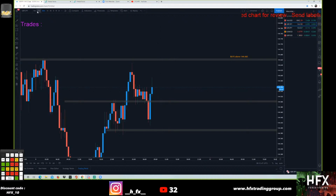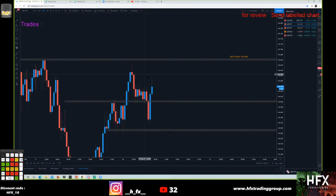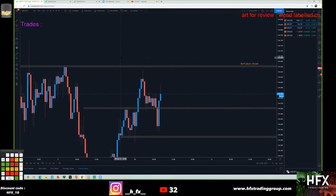So yeah, just currently waiting for a support over here. Either a support above this area again, because we could pull back, create support to continue moving bullish, or buys above 144.660 is going to be good. But it might be that buys above 144.660 might be a MYO job, but we'll see.